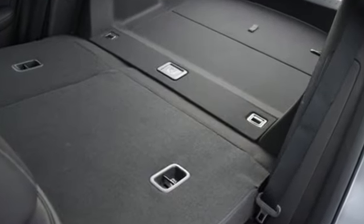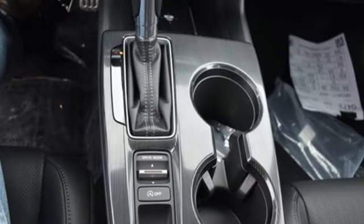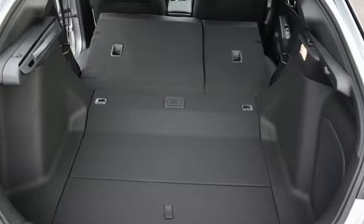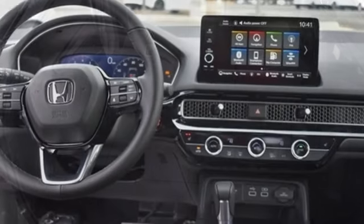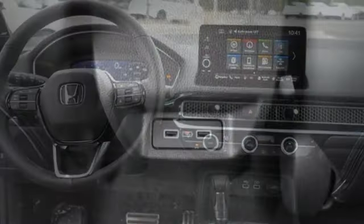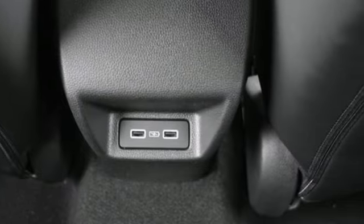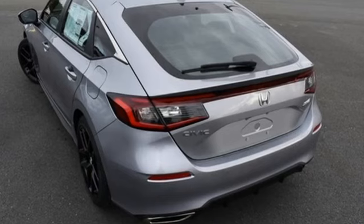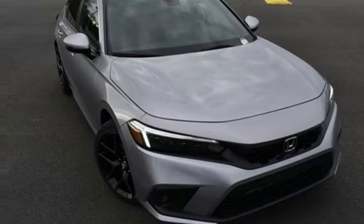Streaming audio, inductive device charging, front heated leather bucket seats, auto dimming rearview mirror, remote engine start, dual zone climate control, intercooled turbo inline four-cylinder engine, express open and close sliding and tilting sunroof, gas pressurized shocks, and integrated navigation system with voice activation. Honda's created some of the most admired vehicles on the planet.